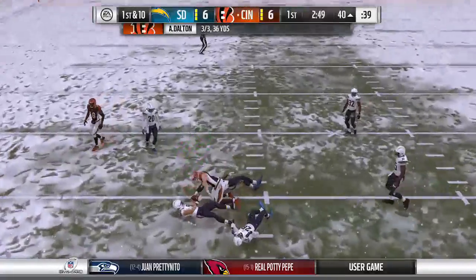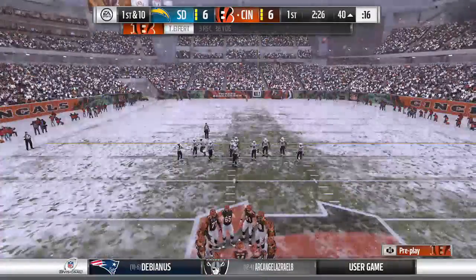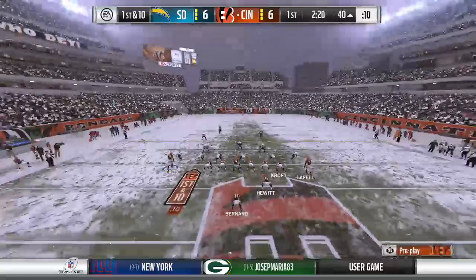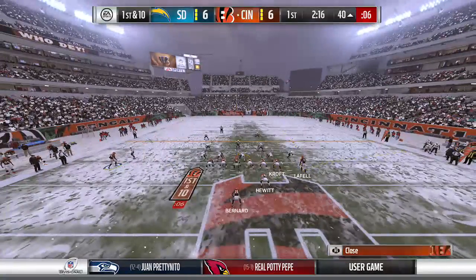Caught Eifert over the middle. Give them 13 on the pickup there. And it'll give the Bengals a first down. All right, I'm doing my rudimentary math here. That's his third catch here in the first quarter. I don't know if it's just game plan or he's just finding his way open. And maybe a little of both.